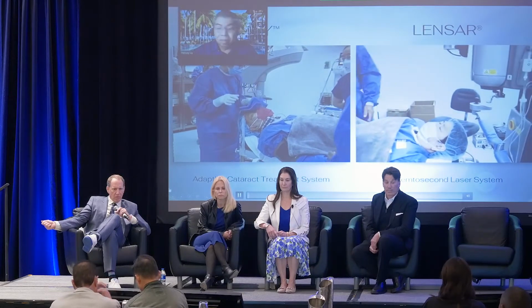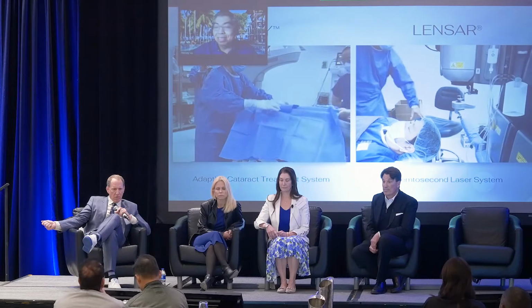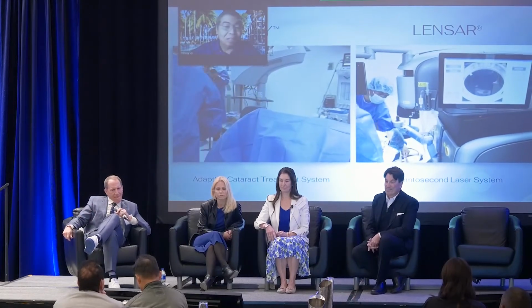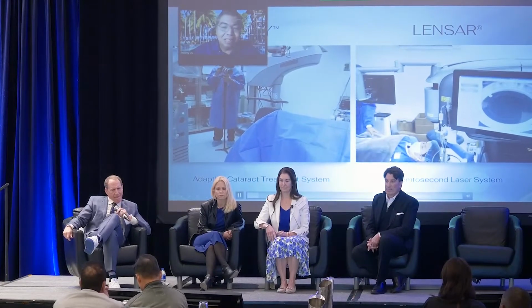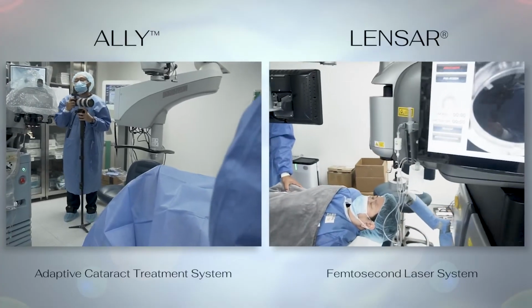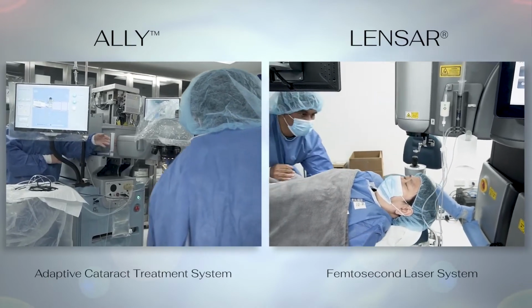Yeah, thanks, Rob, for that nice introduction. I regret not being there physically to make this presentation, but I'll do my best. So I think the best way to demonstrate the features of the Ally system is to show a side-by-side comparison versus the original LENSAR unit. And here you can see on the left the Ally system, and on the right videos from the LENSAR system.